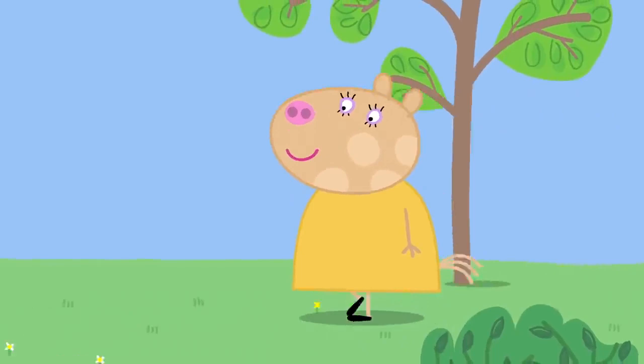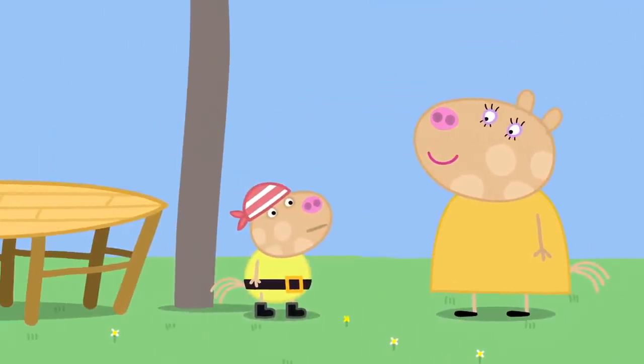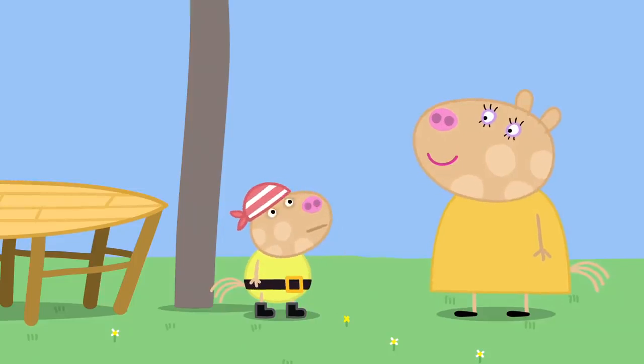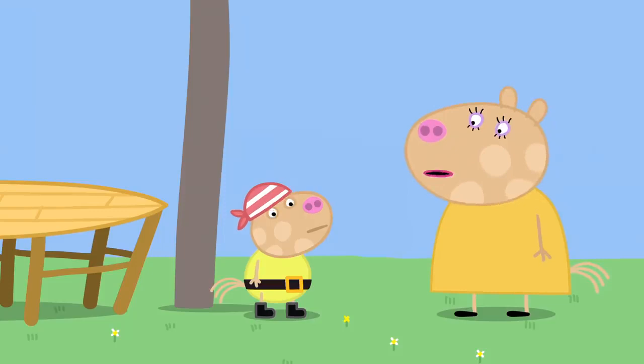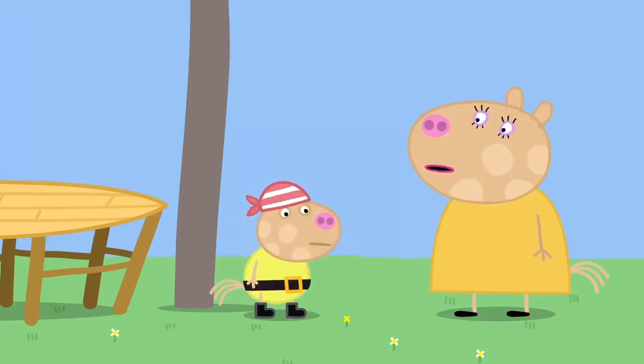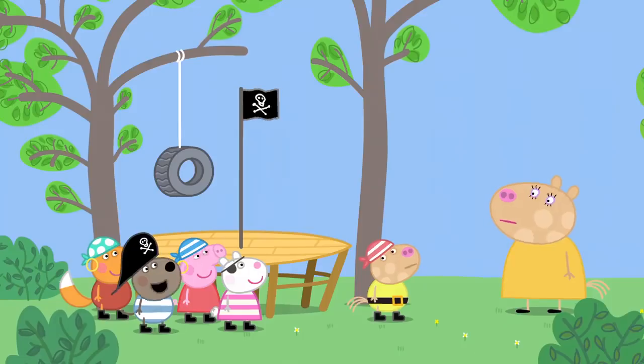Hello. Mummy Pony has come to collect Pedro. Who goes there? I'm your mummy, Pedro. Pedro cannot see very well without his glasses. Where are your glasses? I don't know, Mummy. When did you last have them? When we put the treasure into the treasure chest. What treasure chest? The one we buried in the garden. Pedro's glasses are buried in the garden.